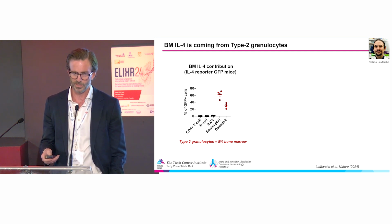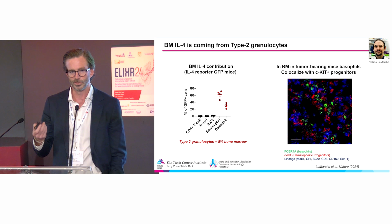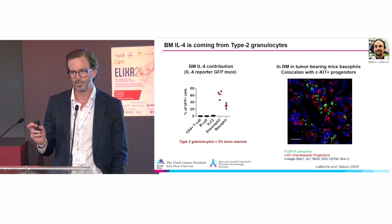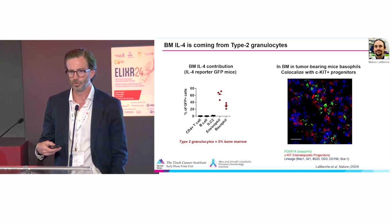So we focused on basophils in particular because when we looked at the bone marrow of tumor-bearing mice, we haven't been able to look at humans yet because we don't do a lot of bone marrow biopsies on our lung cancer patients, but at least in these mice, we saw a very strong co-localization between the basophils and these GMP cells, these early stem cells. And this is something that we don't see when mice don't have tumors. So it seems like there's something in the tumorigenic milieu that's driving this co-localization and crosstalk.